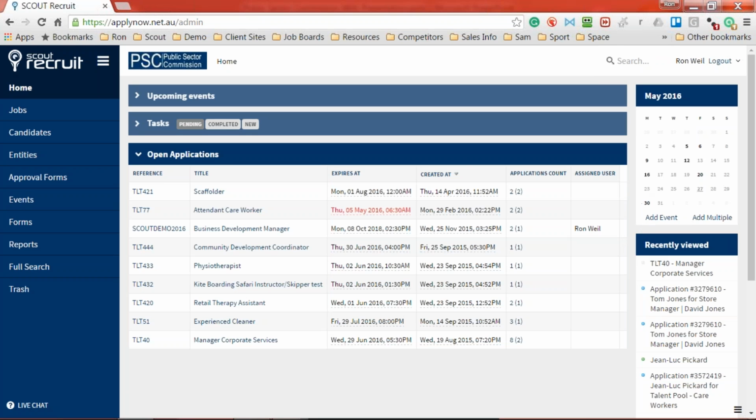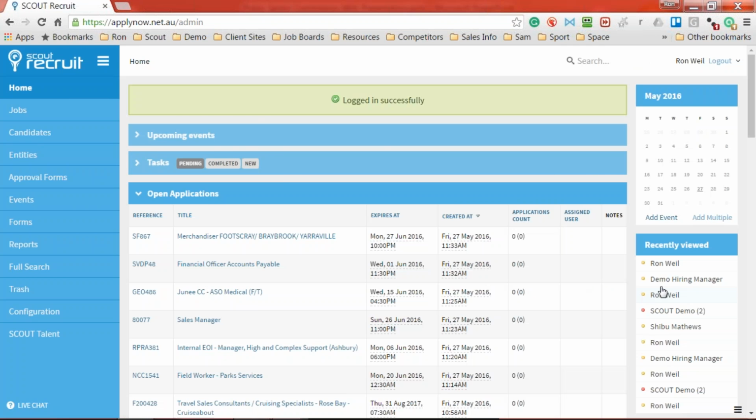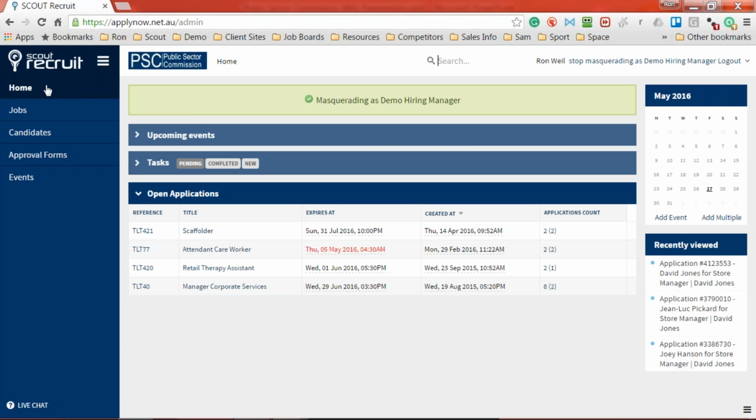All right, so what I want to do is log out, and pretend to be a hiring manager. And I think this is one of the key points of Scout. It's a really simple system to use. So if you can imagine a hiring manager who has their own access and they log into the system, this is their dashboard.